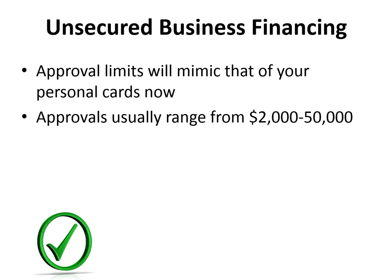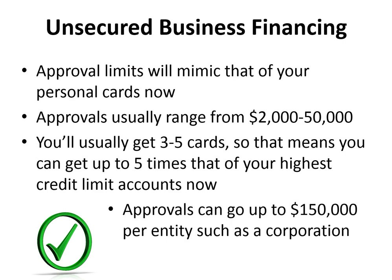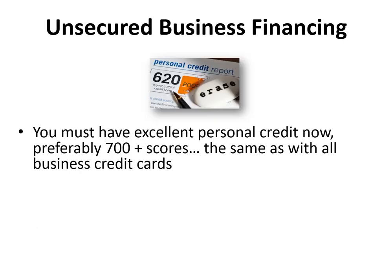If your highest credit card limit is 20 grand now, well, you could probably get $100,000. So remember, you're usually going to get 3 to 5 cards. So that means you can get about 5 times the amount of your highest credit limit. And we've seen people get approved as high as 150,000 in money for their business.